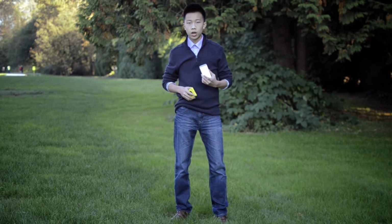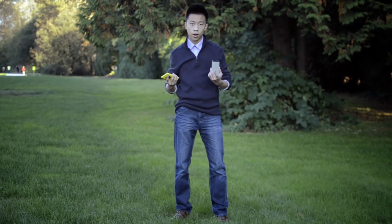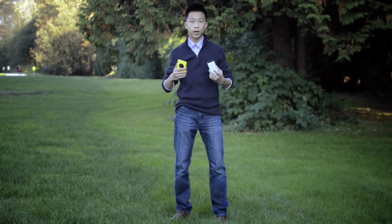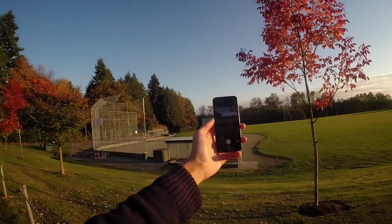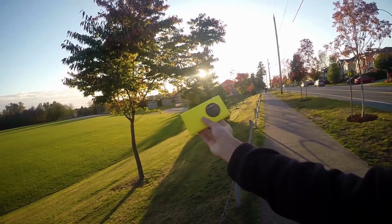It's about 5 o'clock right now, the sun is about to go down, and it's a fairly sunny day today, so I cannot wait to take some pictures using these two phone cameras, and let's go ahead and get started. The sun is about to go down, which means that this is the best time to take some pictures and videos, simply because of the luminous lighting.